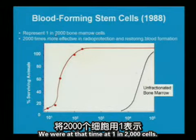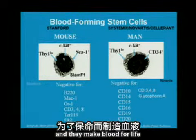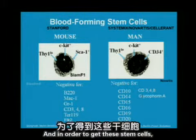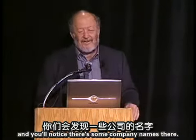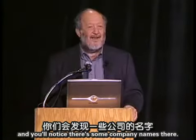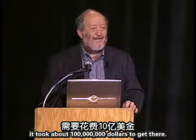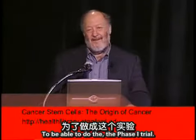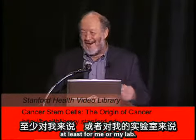So this is the scientific markup of the stem cell in the mouse, and later, as we found, the stem cell in humans. These blood-forming stem cells, when transplanted into the animal, can make blood, and they make blood for life because they self-renew. And in order to get these stem cells, we had to do a lot of stuff, and you'll notice there's some company names there. We had to form a company because in order to do the transplant series I'm going to show you next, it took about $100 million to get there, to be able to do the phase 1 trial. And nobody at Stanford seemed to have $100 million, at least for me or my lab.